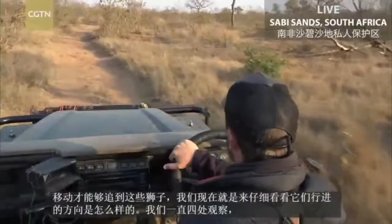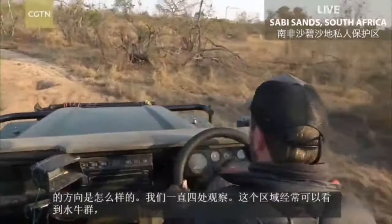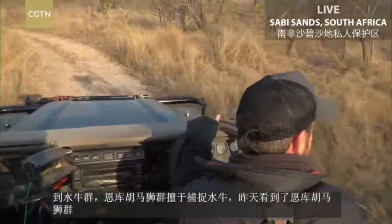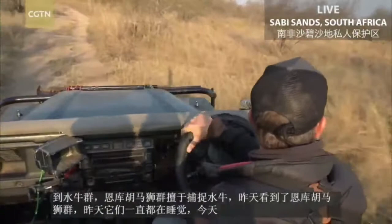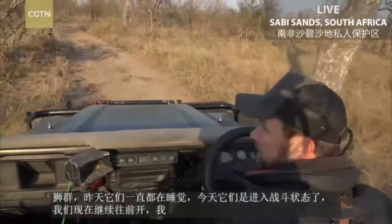Buffalo herd has been up and down this road. The Nkuhuma pride are excellent buffalo hunters. We saw them yesterday. We spent the morning with them yesterday sleeping, and now this is exactly what I want to find. Ferrari Safari, I'm just edging along here, everybody. I'm waiting for Mike to hear my vehicle and to tell me where to come in. The other people are busy chatting, so that might take a minute.